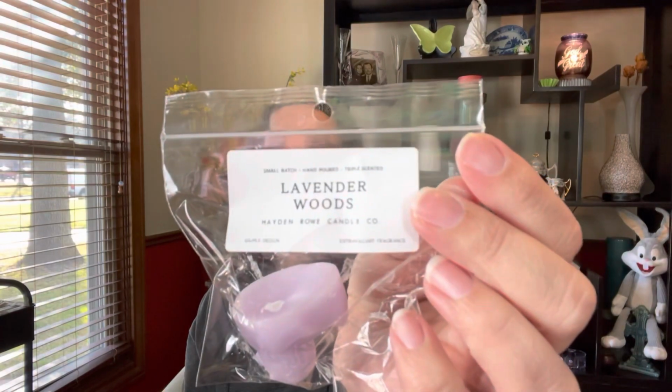And then the other sample I got was Lavender Woods, which I'm not a huge lavender person, but with woods, I don't know, that sounds kind of interesting. So let me see. Smells good. Smells like a lavender that I would actually enjoy. Okay, I'm gonna test that out one of these days, maybe in the tea light warmer, see how I like it.